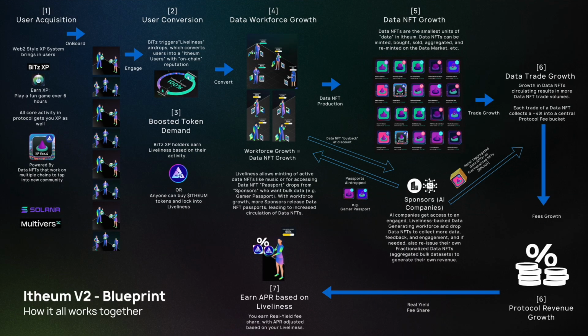This is what we call the blueprint. It's the end-to-end user journey that demonstrates how it all works together. So with user acquisition, we have users getting Bits XP on Solana and Multiverse X. Every 6 hours they play a fun game and they get their XP. The XP then converts into a user conversion phase where the XP becomes liveness or on-chain reputation. You can also always buy Itheum tokens from the market and top up your liveness if need be.